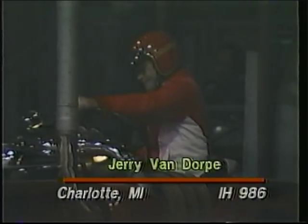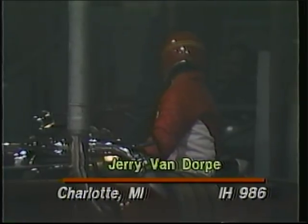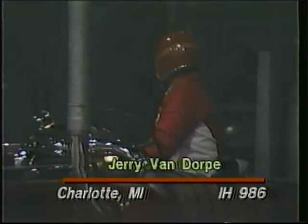Jerry Van Dorpe now, also from Charlotte, Michigan, in an International tractor. And as we mentioned, time running out for the competition to catch Jerry Hart. And I would like to take this opportunity, even though it's been some time, over a year ago, to, as Jerry backs up, say that this tractor used to belong to the late Jack Grant from Western Ontario, Canada.